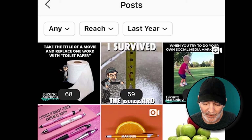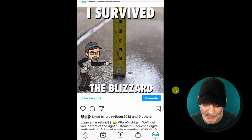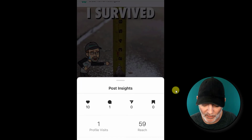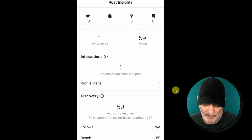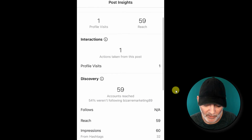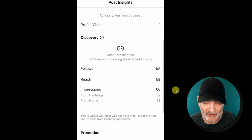So what I'm going to do is tap on that, and then you can see the post, read about it. But you see the View Insights right there at the left. If you hit on that, this is going to come up, and then you just scroll it up and you can see all the data there. So it reached 59 people. There was one profile visit, so they visited the profile, which is what you want them to do because that has the link to your website or wherever you're driving them to.